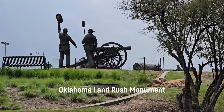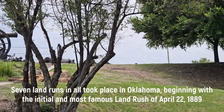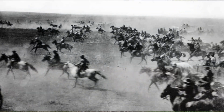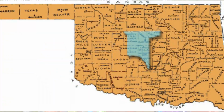Eventually the city, or the government, said, okay, here's the deal. You pay us $14 and you can register to race for your share of 160 acres. This took place on April 22nd, and it started right here with our cannoneers, because right at noon they would have all shot their cannons off at the same time, and everybody would have gone running in a free-for-all.